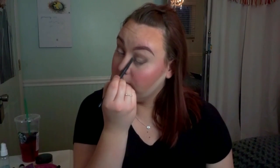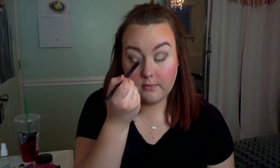And then I went back to my Makeup Revolution highlighter, and I'm just putting that on my inner corners for a little bit of brightness. Sometimes I'll use the matte shade from Tarte, or I'll use this.